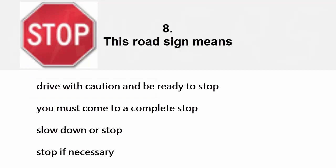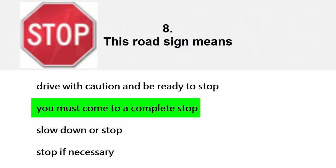This road sign means drive with caution and be ready to stop. You must come to a complete stop. Slow down or stop if necessary. And the correct answer is you must come to a complete stop.